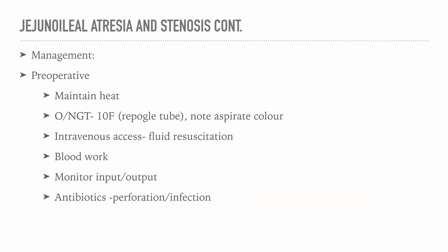With regards to the management, again, these are neonates, so we want to look after them as best as we can, maintaining their heat. Always put in an oral or nasogastric tube, preferably size French, but if you have a tiny neonate, then obviously a more appropriate size to them. And also aspirate whatever comes back, just to see the color and the volume of aspiration. And intravenous access is important, whether it be via central line or peripheral line initially for fluid resuscitation, and maybe later on for parenteral nutrition to consider something more long-term.